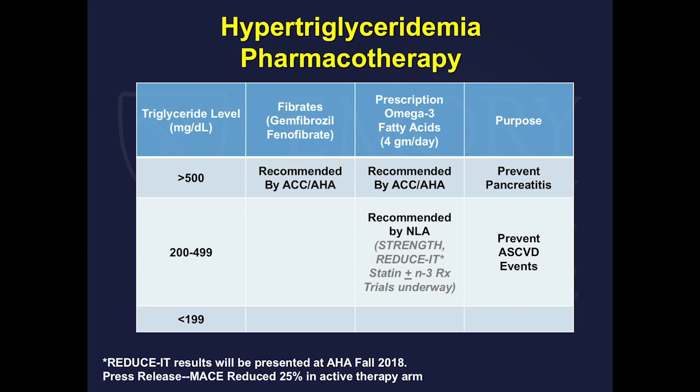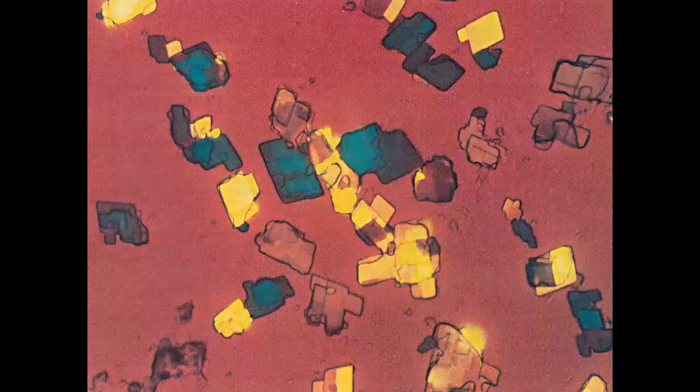There's another trial, STRENGTH, which has not come out yet. Now, MACE was reduced 25% in REDUCE-IT. Many of us want to see how much it's going to reduce heart events, not full MACE. This is an extended MACE, which included angina admissions. So I think that's going to be critical. So we may have some game-changing news. We're going to have several of these trials presented in about 3 weeks at the heart meetings. Okay, and that's the last slide.